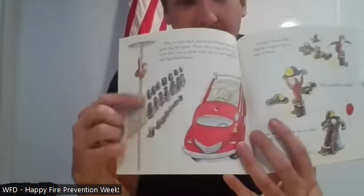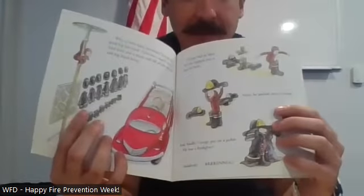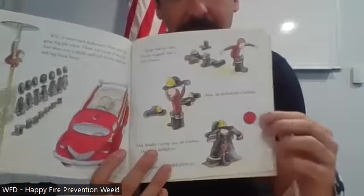So there's George coming down the pole to get downstairs quick. And he went over to these uniforms and put on all the fire gear. He's pretending he's a firefighter.